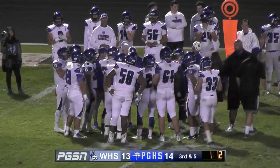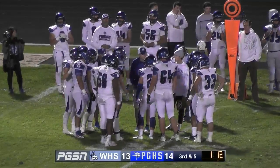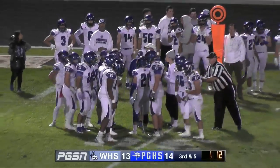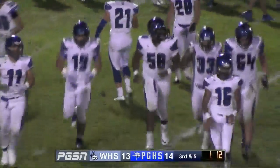Excellent. The game back underway. Halliburton steps back, feels some pressure, and he'll scramble up the middle. Takes a good angle, and he will get out of bounds, which will stop the running up the field for a first down, number 6, Jacob Halliburton. Jacob Halliburton, he is one of their biggest weapons.